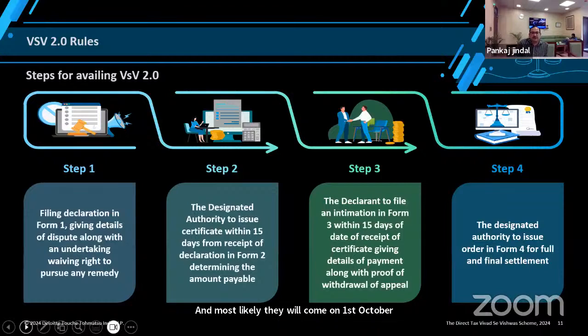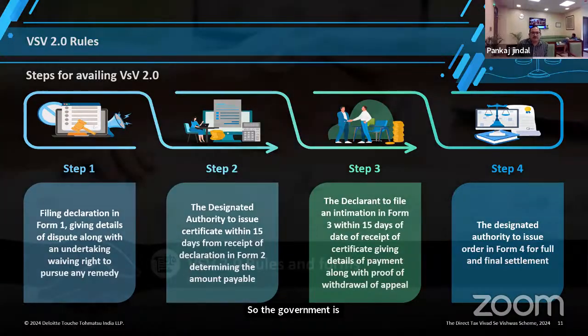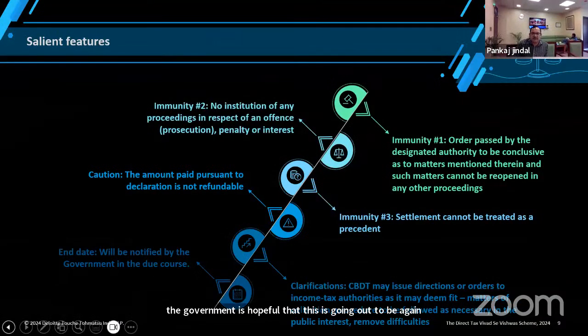There may be a case that they might come on a few days later, but we are trying that all these 4 forms would be enabled on our website on the 1st of October itself. So if the appellant pays that settlement amount, then interest is waived off, penalty is waived off, any fee associated is waived off, and also he gets an immunity in respect of prosecution. So all these immunities are available to the taxpayer. So the government is hopeful that this is going out to be again a successful scheme, as VSV1 was.